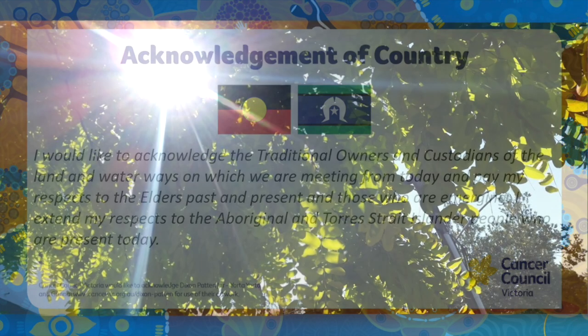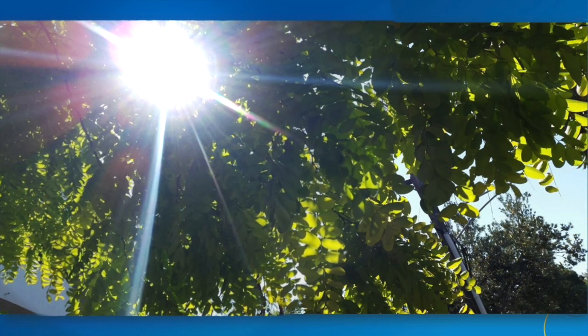We are very lucky that we have access to a variety of wonderful outdoor spaces, and we want to make the most of being outdoors whenever possible. But being outdoors means we're exposed to harmful levels of ultraviolet radiation that can't be seen and can't be felt.